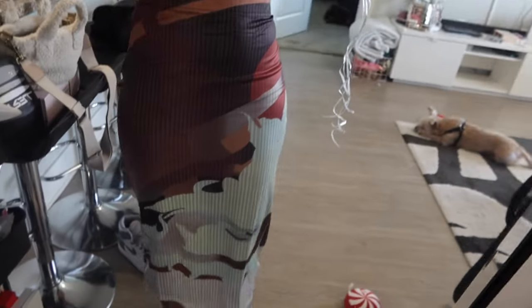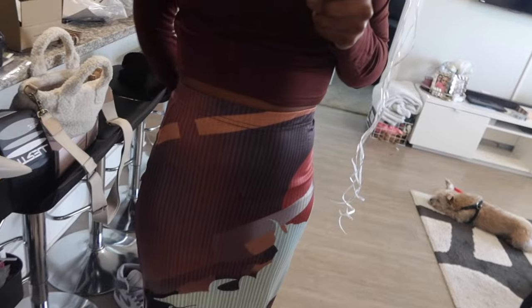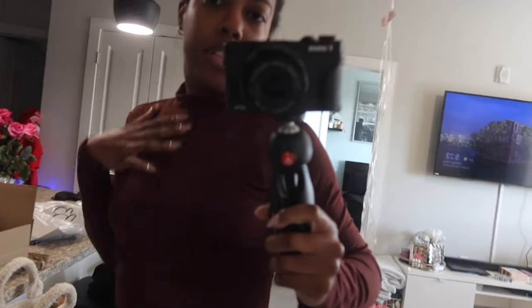So I had ordered this little skirt from Amazon, a Burberry dupe skirt that Aaliyah Face wore a little while ago. And then this little crop top, brown top, but I do not like this at all. So that's a no. So looks like we're going with the Fashion Nova outfit.